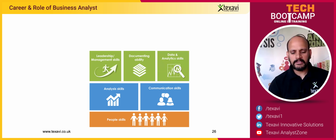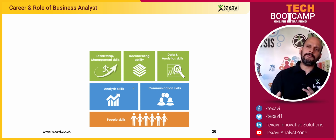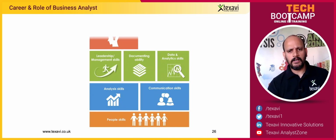Obviously, data and analytics skills, very important. Again, we briefly touched upon the modeling aspect of it, data models, the ability to understand the various dimensions of data, be able to slice and dice the data, and look at the various analytics that could be derived from it, actionable analytics and insights.